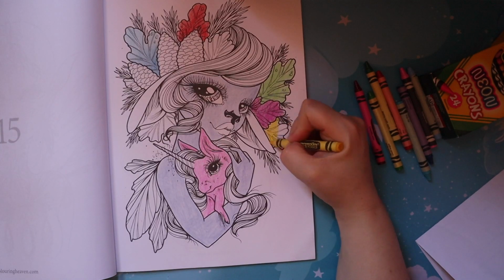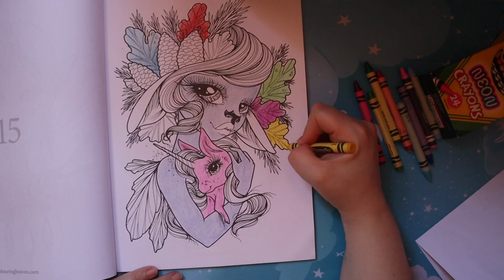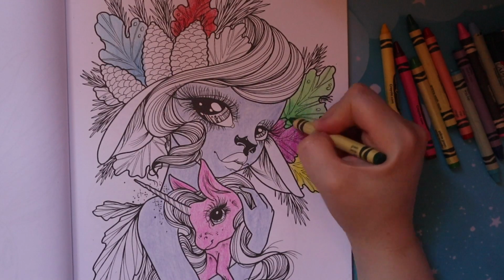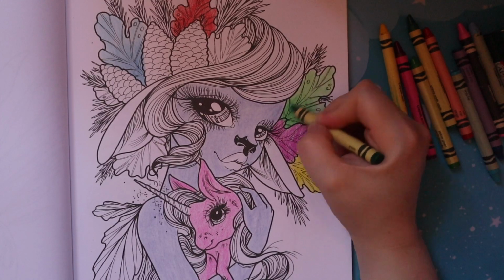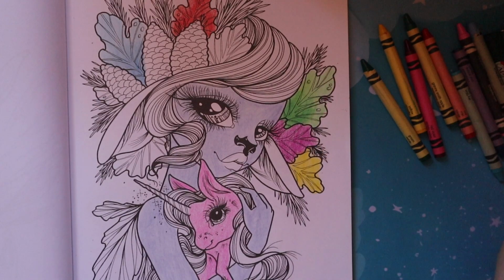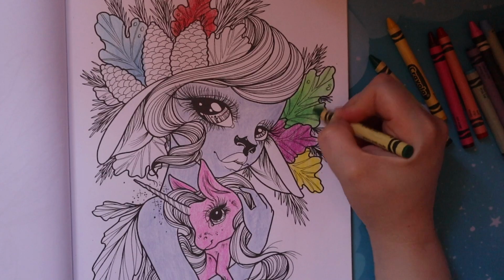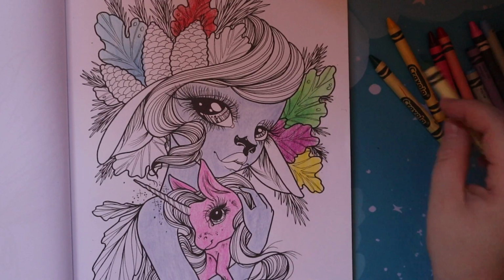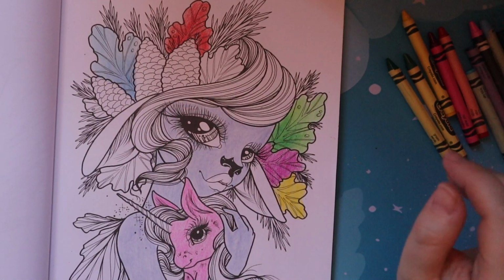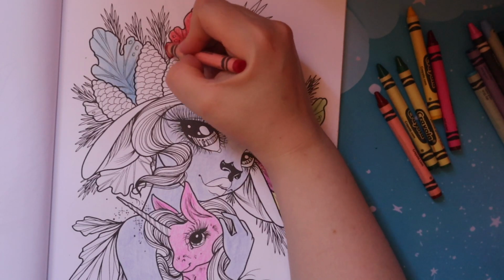I'm just using yellow. The name of this green is Granny Smith Apple. The Crayola just gets so creative with their colours. I'm just trying to shade in the bits here.